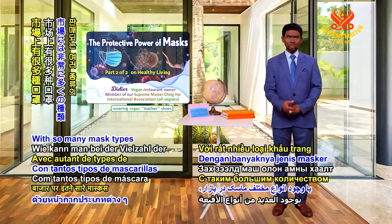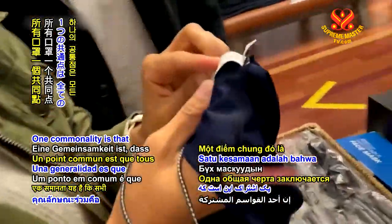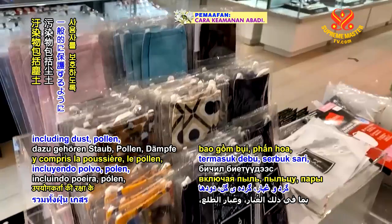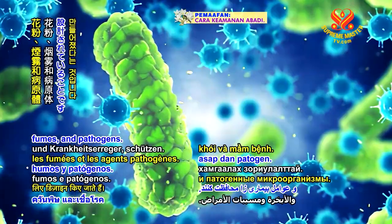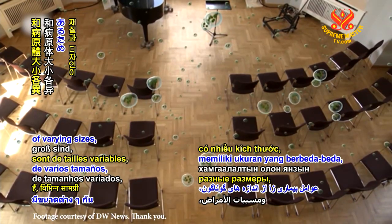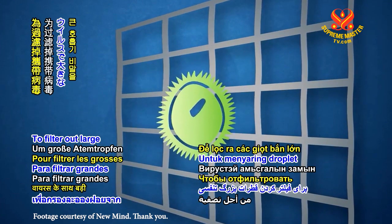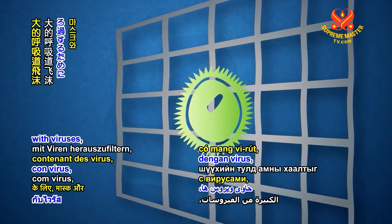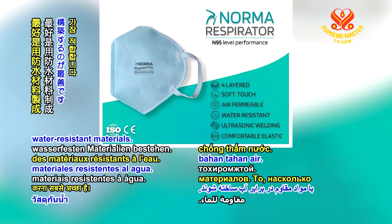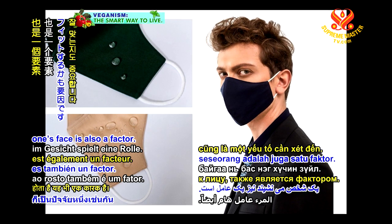With so many mask types on the market, how do we determine which one is the best for us? One commonality is that all masks are designed to generally protect the user from contaminants in the air, including dust, pollen, fumes, and pathogens. However, because aerosol, contaminants, and pathogens are of varying sizes, different materials and designs offer different levels of protection. To filter out large respiratory droplets with viruses, it is best for masks and respirators to be constructed with water-resistant materials. How well the mask fits one's face is also a factor.